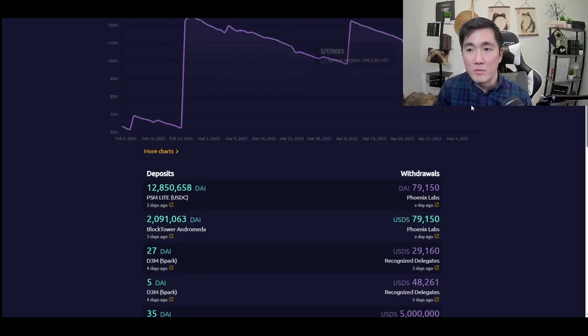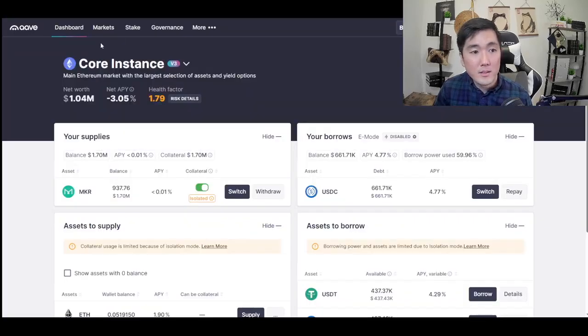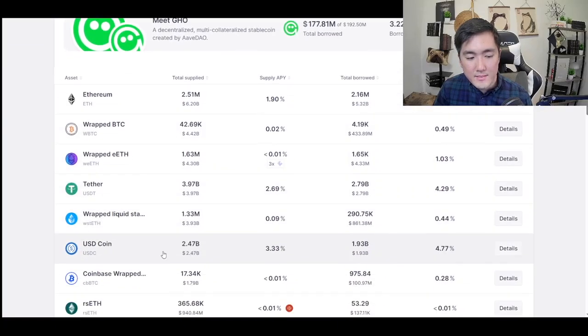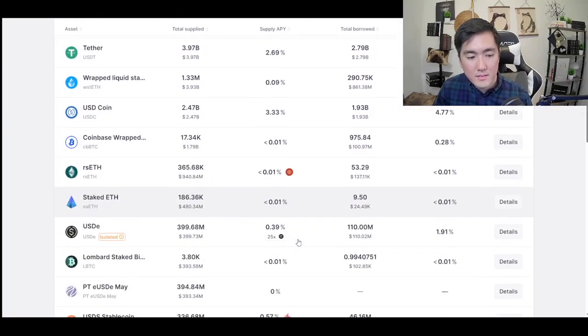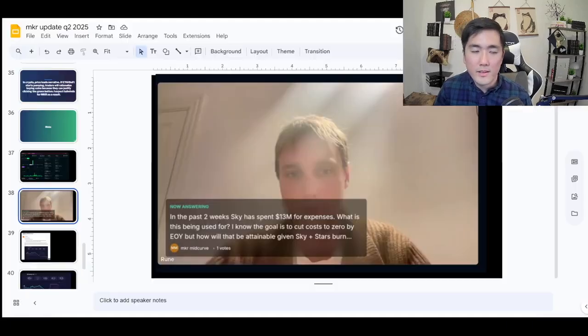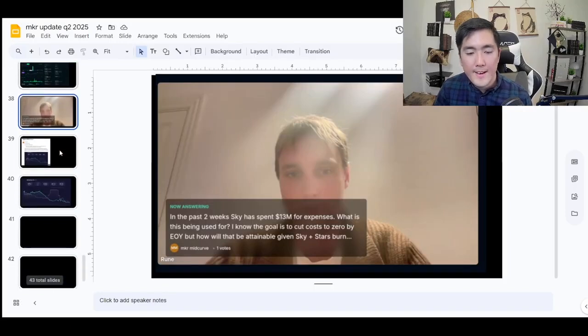For example, if you go to Aave and then you go to markets, there's USDS incentives. Where is it? Here, right? So part of that is just paying this. I'm like, okay, maybe it's not that egregious, but it is pretty egregious, right? How much money they spend.